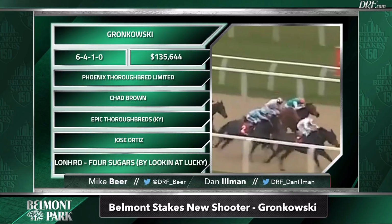Chad did give him a breeze over the Belmont main strip, and he looked better than I think we were expecting. It was a really nice, solid, quick breeze. And he's got a little bit of dirt pedigree. While his sire, Lonhro, is known for being a turf miler and a good turf stallion, his dam is a half-sister to Flashy Bull, who won the Stephen Foster at 9 furlongs, and Pink Viper, who was a solid listed stakes winner in New York going long. So there is some dirt pedigree for Gronkowski.